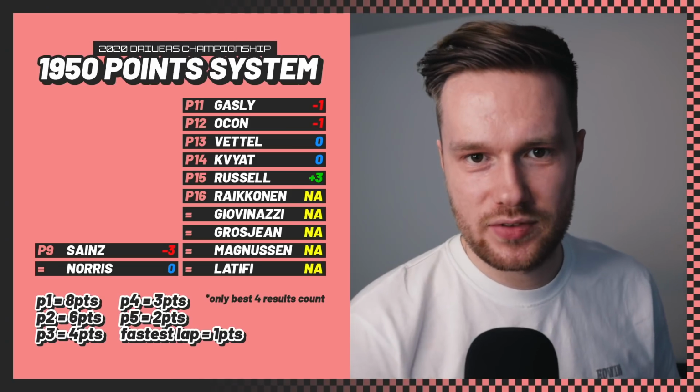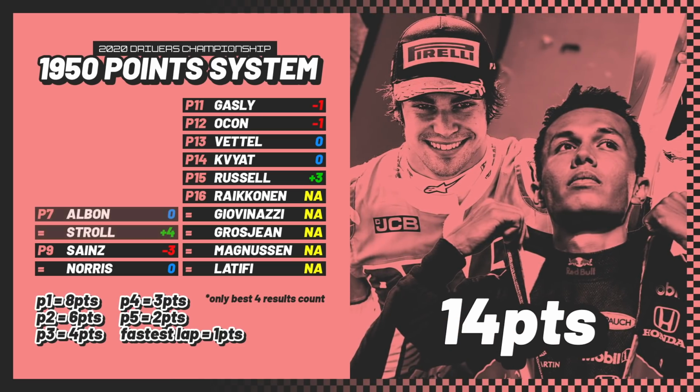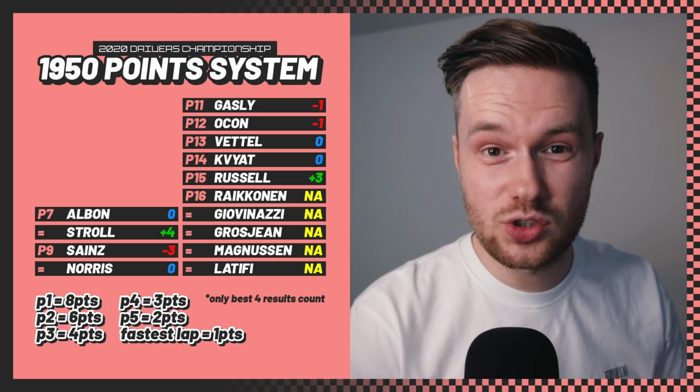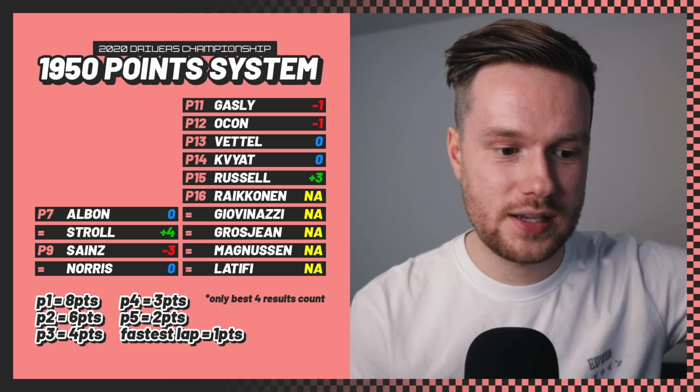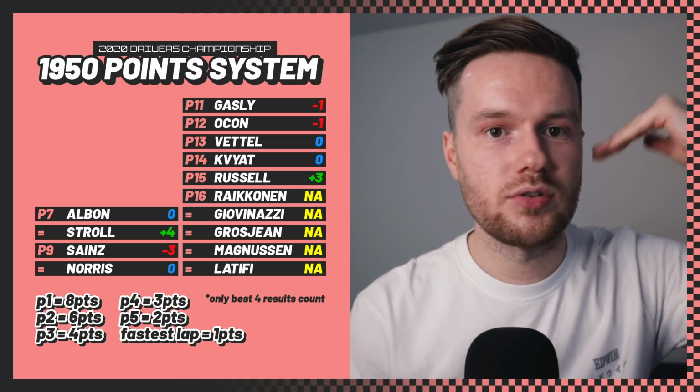Now for joint P7. On 14 points, we've got Alex Albon and Lance Stroll. I'm putting Alex P7, okay, because I can. But Lance Stroll finished P12 in real life, and this is joint P7, which says a lot. It says, again, when he's delivering, he's really delivering.